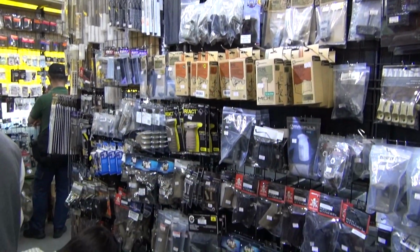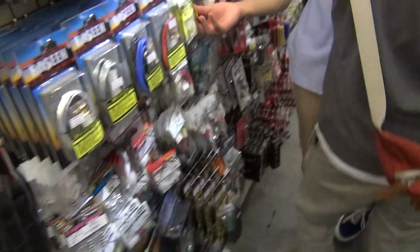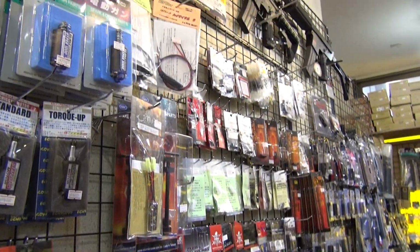Range of accessories is pretty awesome. It's certainly better than what you get in shops in Europe. Some of this Japanese equipment is really hard to find actually.